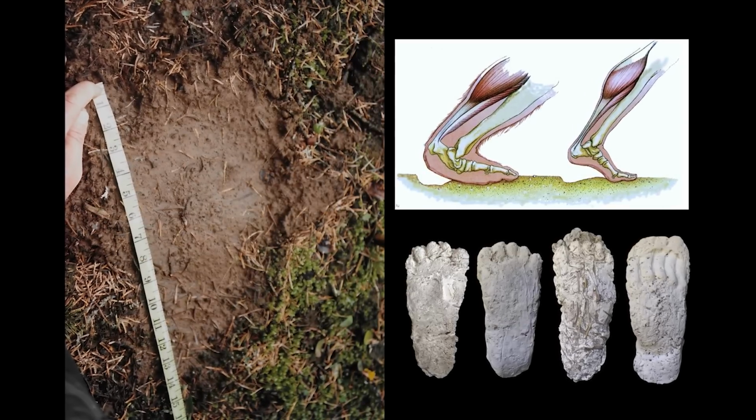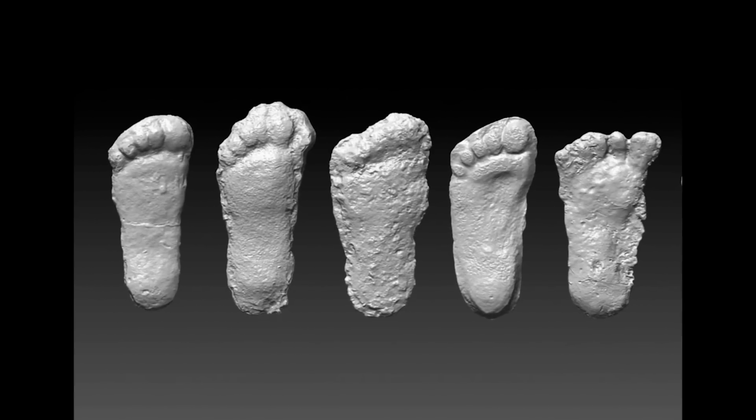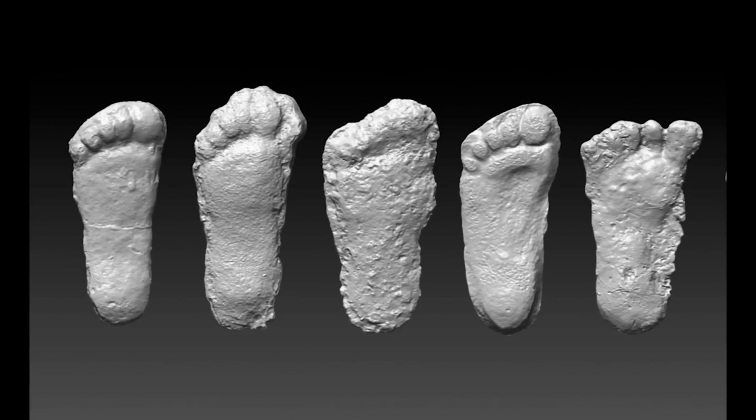Section 1. The Patterson-Gimlin Tracks, 1967. The Patterson-Gimlin film remains one of the most famous pieces of Bigfoot evidence, but the tracks left behind at Bluff Creek are equally compelling and scientifically significant.